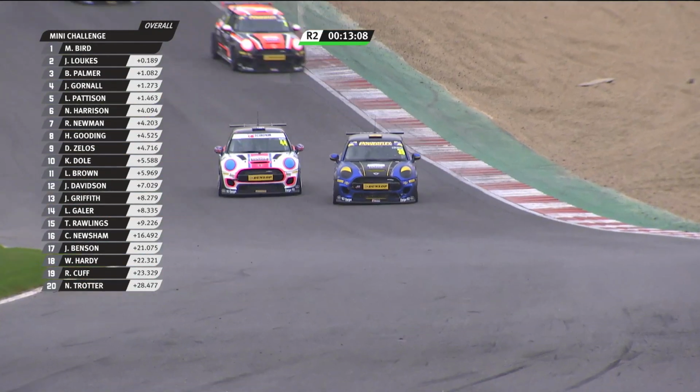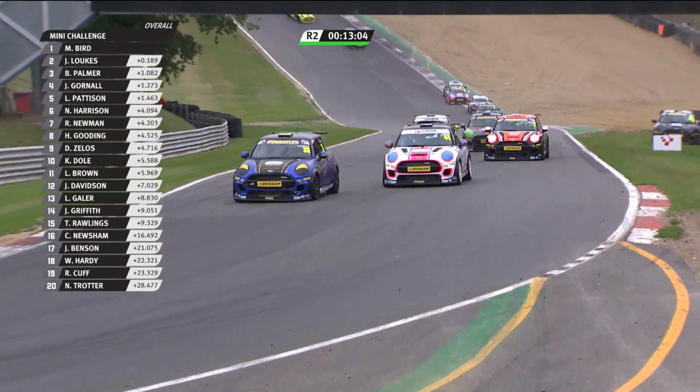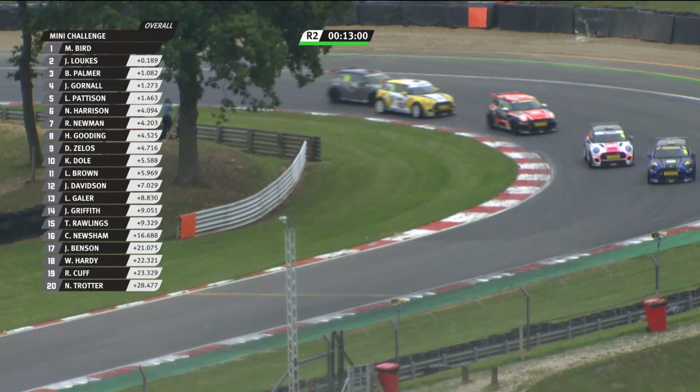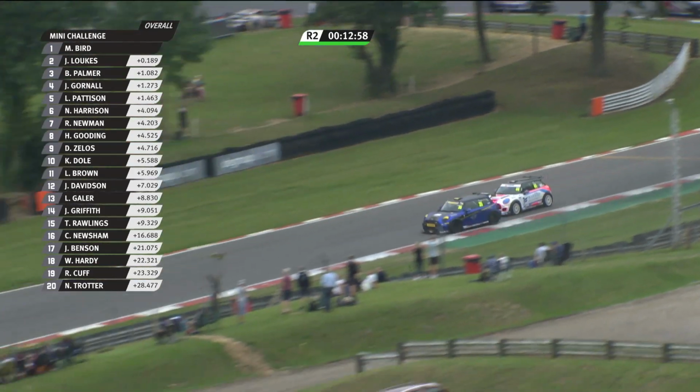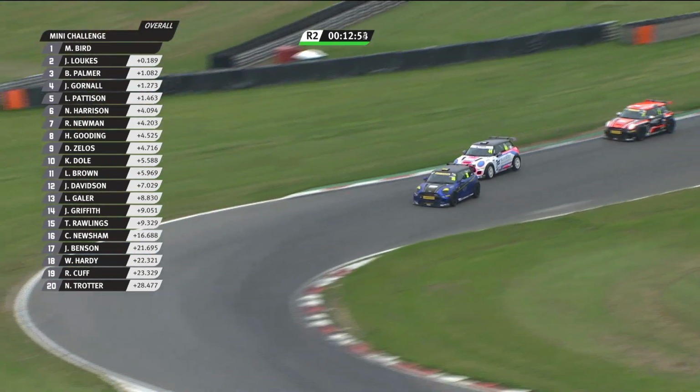James Lukes has gone through, but Bird will try and fight on the inside again towards Druid's Corner. Neither of these drivers have ever won a race in the Mini Challenge JCW class, and they're contesting the lead here in race number 2 at Brands Hatch. Lukes has gone back through. There might be a gap on the inside into Graham Hill Bend for Max Bird. No, he can't do it.